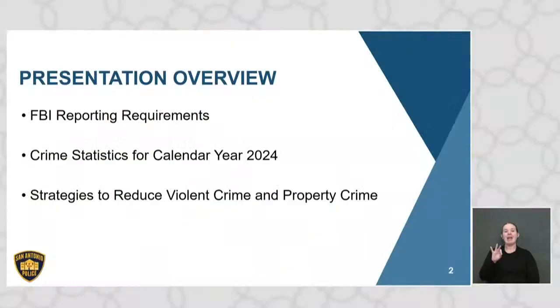So first, we're going to look at FBI reporting requirements, and I'll explain a little bit how we do that now versus how we did it before. We'll look at the crime statistics for 2024, and then finally, some strategies that we use to reduce crime, both violent and property.